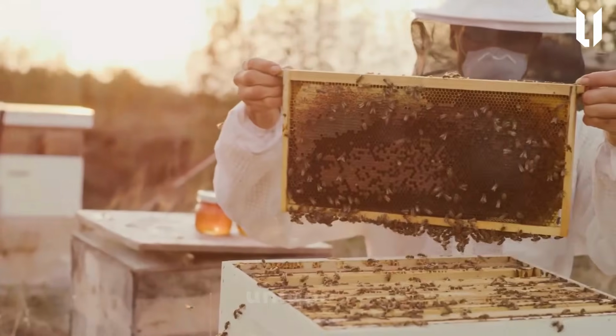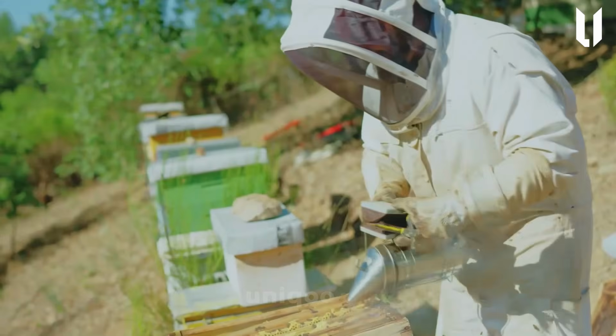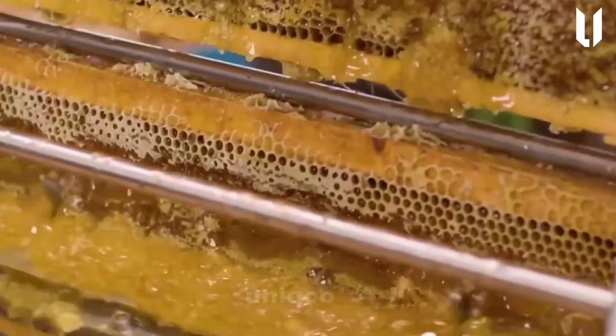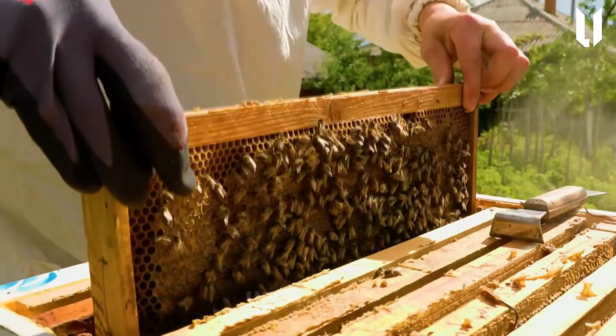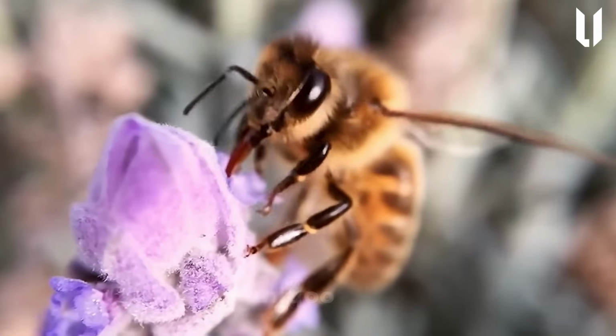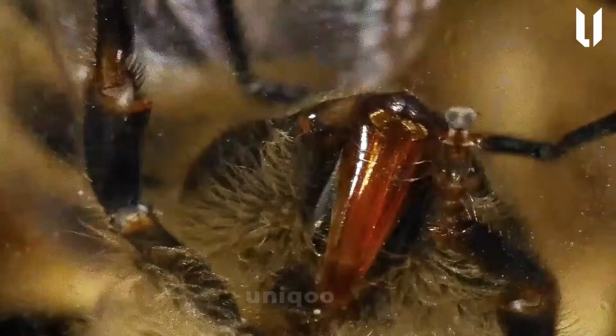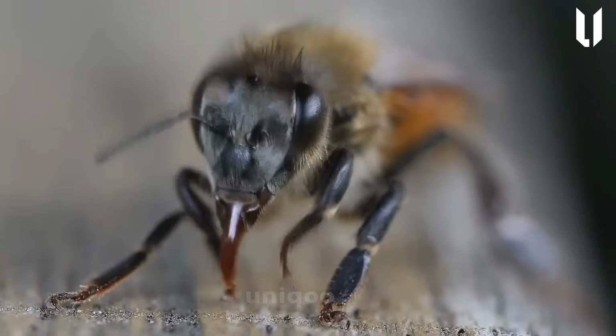Worker bees leave the hive every day to collect nectar, the sweet liquid produced by flowers to attract pollinators. This nectar varies in taste, color, and texture depending on the type of flower. Bees use a long, tube-like tongue called a proboscis to suck the nectar from flowers.